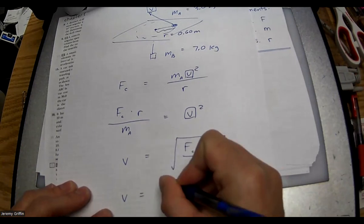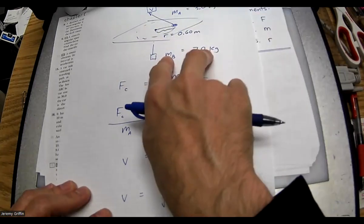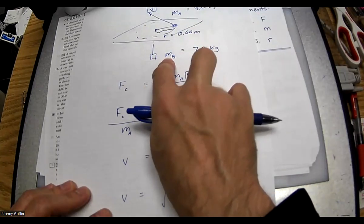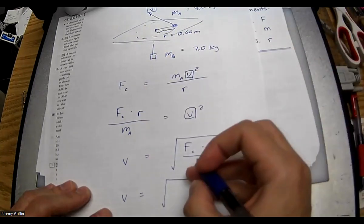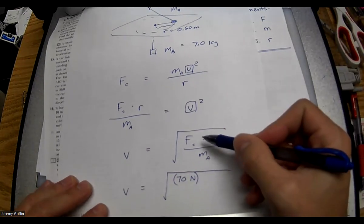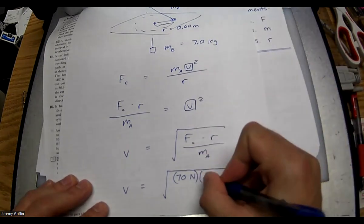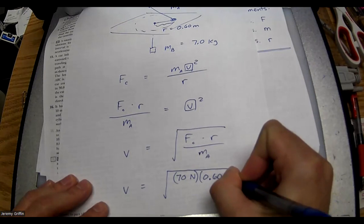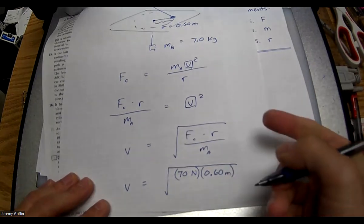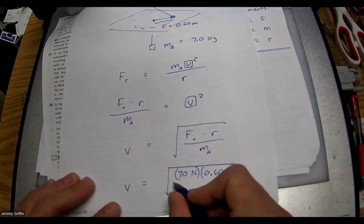this way. Okay. Now, remember, the centripetal force is the tension of the string, which is equivalent to the weight of this block. Which, guys, what's the weight of this block? 70 newtons. So I'm going to put 70 newtons right here. Okay, so that is what's acting as the centripetal force, 70 newtons. Radius of curvature at 0.60 meters. Maybe I should have said 60 centimeters, but you guys could have converted that anyway, right? It's divided by 100.